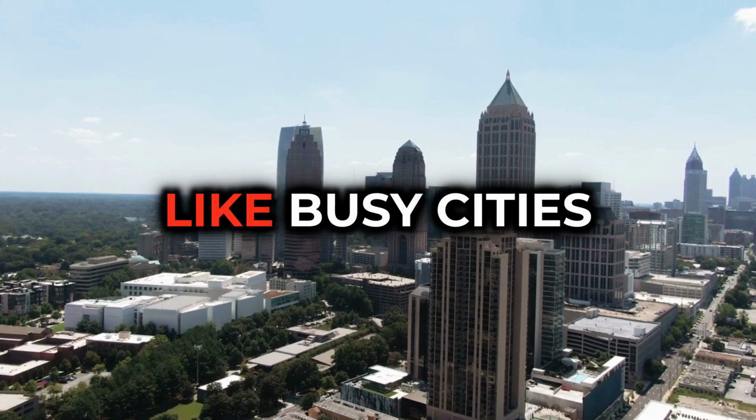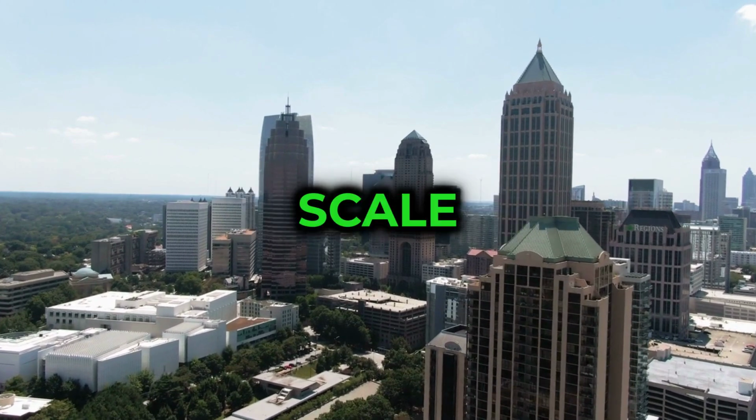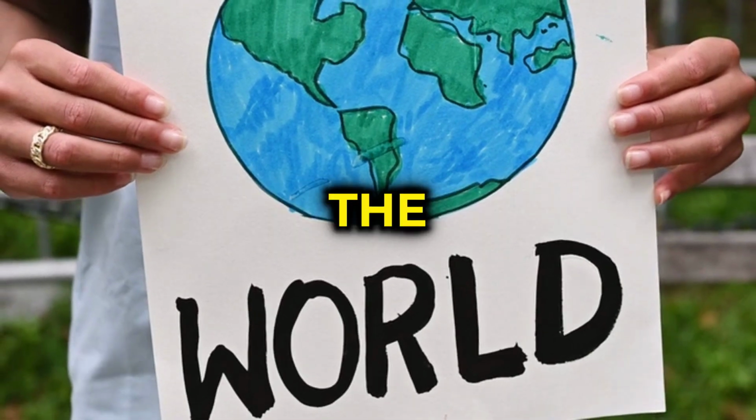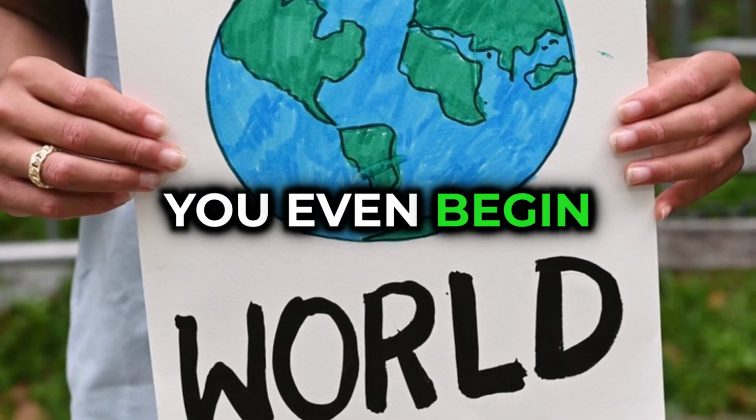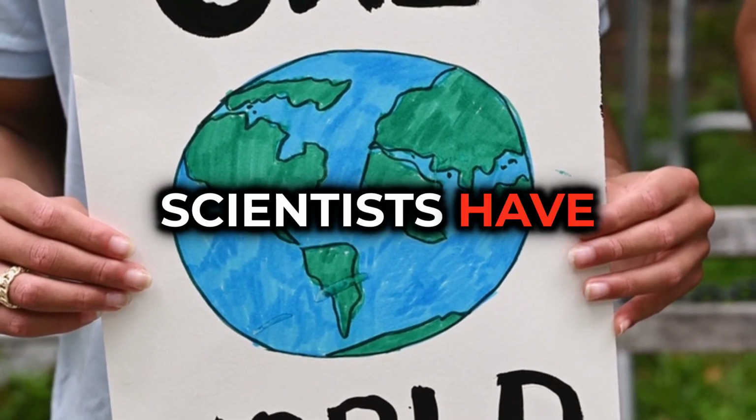Ant colonies are like busy cities, right? Thousands, even millions of ants. When you scale up their energy use, it tells you a lot about their impact on the whole environment. So the bigger picture, how do you even begin to measure that? Seems impossible. It's definitely a challenge, but scientists have gotten creative.